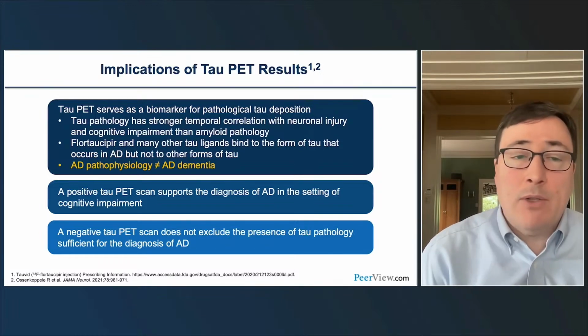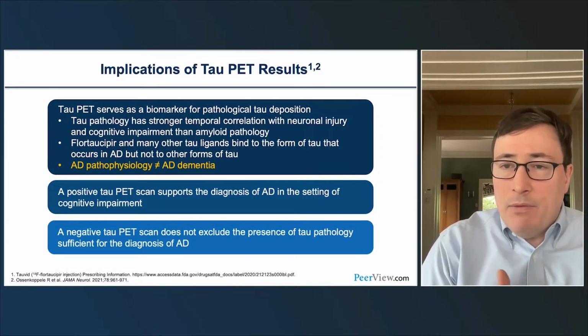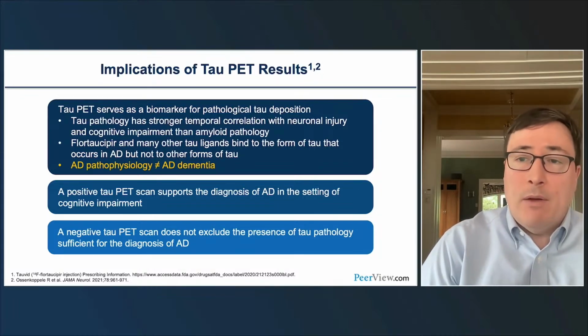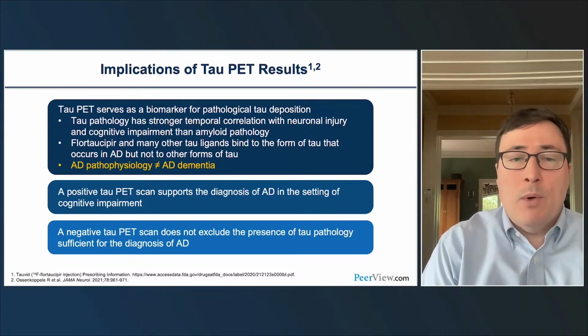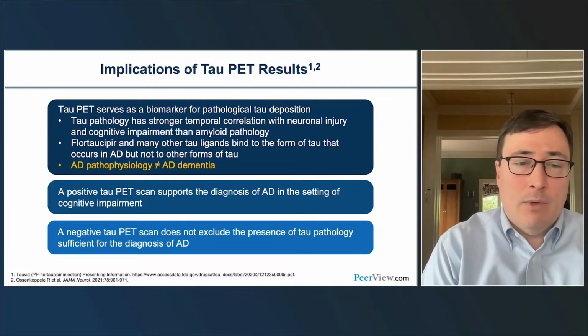So a positive tau scan does support the diagnosis of Alzheimer's disease in the setting of cognitive impairment, but a negative scan doesn't fully exclude some pathologic deposition of tau, including enough tau for the diagnosis of Alzheimer's disease on autopsy. And so there's interest in improving the sensitivity for these low levels of tau. And that's an area of active research.